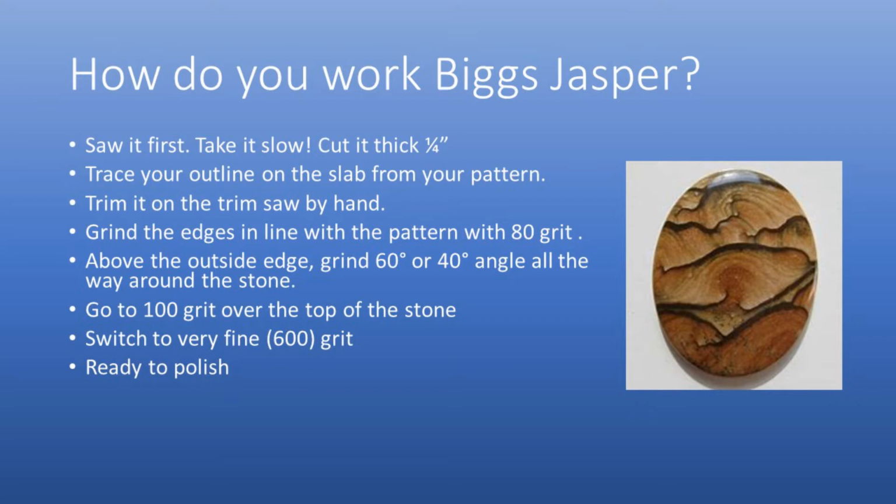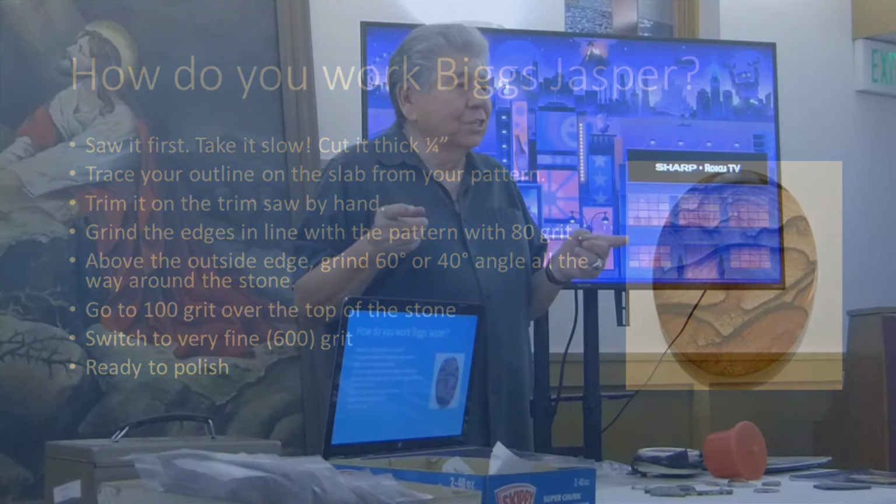Once you finish doing that, I go to 600, and I finish polishing all that. I'm making it easy, but 600 is all I use. After the 600, then I go to polishing.